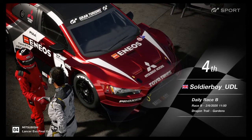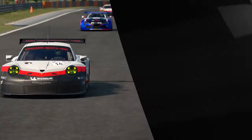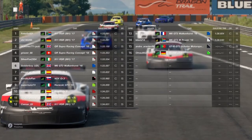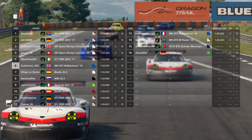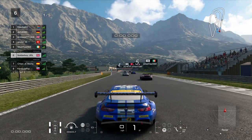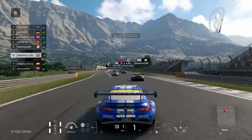So we're now going to move on to the BMW M6. I managed a 134.5 in practice with this car. So lower than some of the others, but not too bad. Faster than the Aston Martin though, by 0.1 of a second. But slower than the Mitsubishi by 1 second. So we're still going with the Mitsubishi's time of 133.5, which is starting us in 6th position.